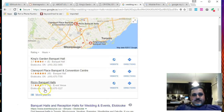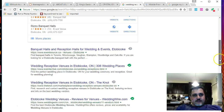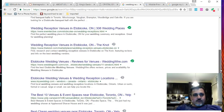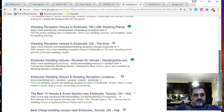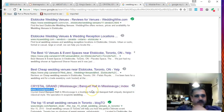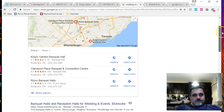If there are more sites, they're basically going to more places. And lastly, after that, you have what's called the organics. So if you look at this here, a lot of these first couple of sites are from The Knot, the event site, Wedding Wire, and the first site that shows up actually is Crystal Grand. I guess they're out in Mississauga. So basically, they're ranking number one compared to everyone else here, which is basically review sites.